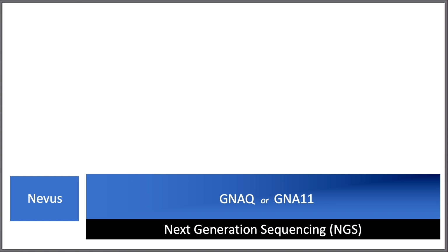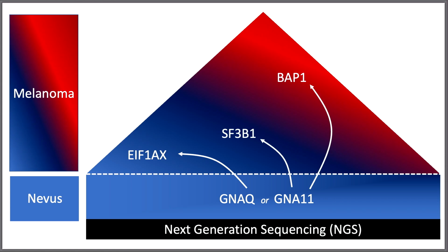So here's just a schematic. We start out with a GNAQ or GNA11 mutation that gives you a nevus, and then on top of that, you get an additional mutation in EIF1AX, SF3B1, or BAP1, which turns it into a melanoma. And it's pretty rare that you have multiple mutations. Like it'd be unusual to have a BAP1 mutation and an EIF1AX mutation. You, generally speaking, only have one of these additional driver mutations in your tumor.